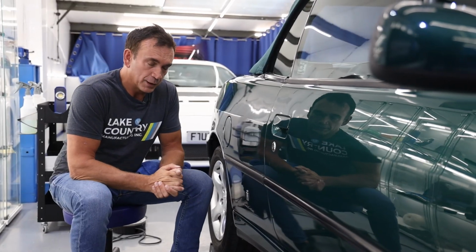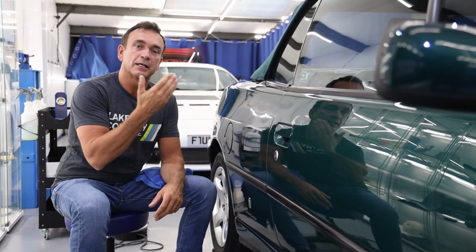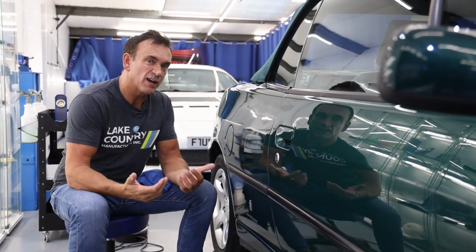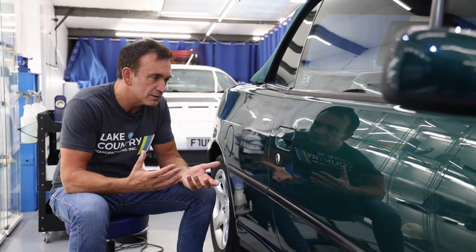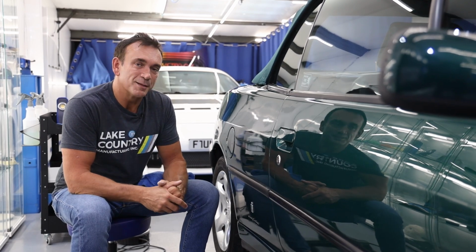So what we've got here on the vehicle is an average to poor repaired panel. At first glance, the clear coat and the colour have gone on uniformly, and the clear coat has a reasonable factory texture. I can't see lots of runs and sags and silicones and other defects. So when I say poor, really it's the prep.